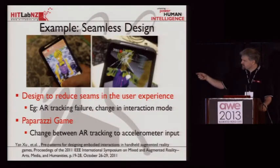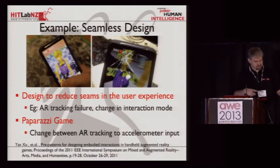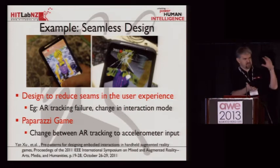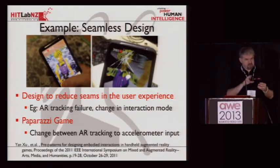This is one example of a seamless design. This was one of the winners 2 years ago. I think Qualcomm had a competition where they asked people to use the Vuforia library to build AR experiences, and this was the winner. It's a game called Paparazzi, and the game was to take photographs of this guy and pretend you're a paparazzi. So you looked at this tracking pattern, you'd see the guy in the pattern, and you start taking pictures with your camera, and you got more points the closer you got to the guy.